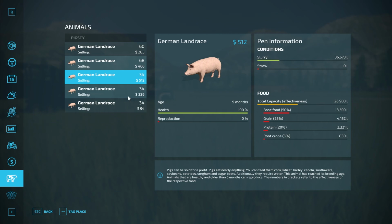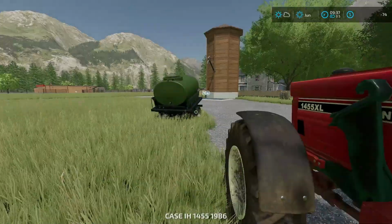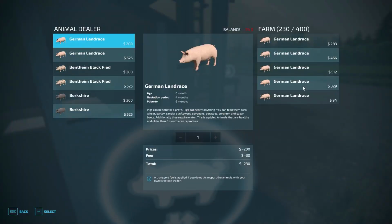However, they just reproduce, so we have these 34 new ones. So I think I'm going to sell these guys off, and then these ones, after they reproduce, I think I'm going to sell them off too, because right now that'd be 68 and 34. So if we get rid of these guys, well, the 68 are going to replace themselves. So we're basically just removing 34 from how many we have right now, which, how many do we have right now? We have 230. So we're removing 34.